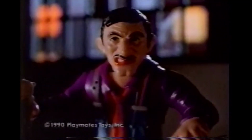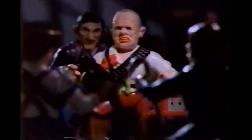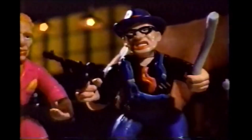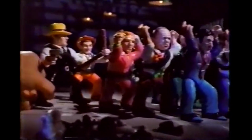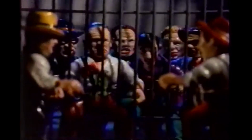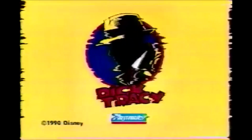Extra, extra, read all about it! Big Boy Caprice and his men Mumbles, Flat Top, Itchy, and Influence have called a meeting with Pruneface to get him to join their mob. Pruneface agrees, and with weapons drawn, they swear to get Dick Tracy once and for all. Suddenly, sirens blare, searchlights fill the room, and the door bursts open. It's Dick Tracy and his right-hand man, Sam Ketchum. Big Boy's gang is finished for now, but can Tracy keep them behind bars? Find out next time. Dick Tracy! From Playmates.